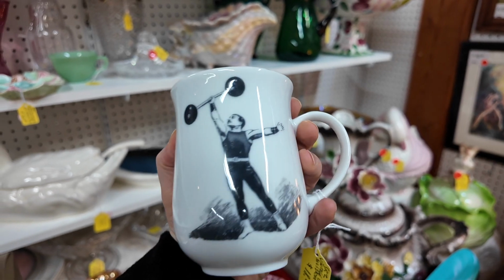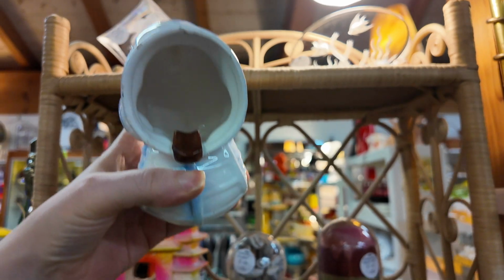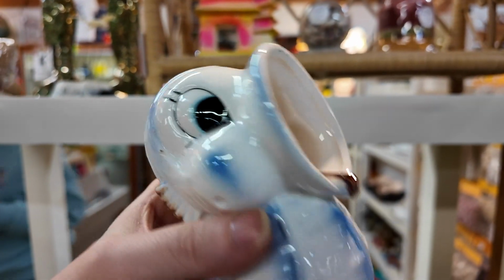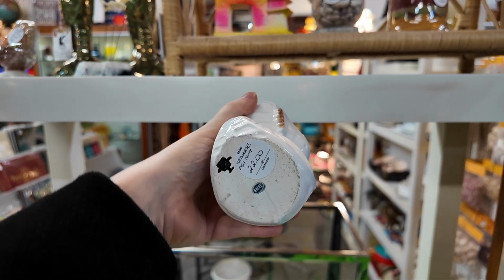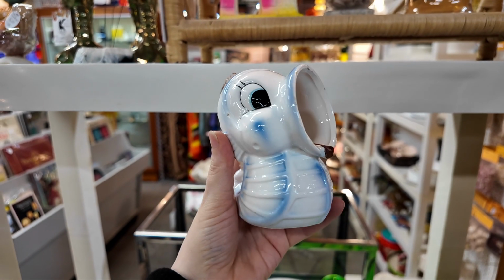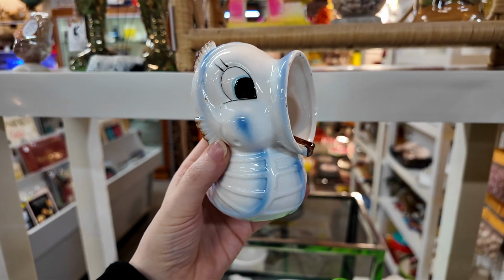This ashtray, oh my goodness. I'm going to be careful, don't worry, Mom. You put the ashtray on the inside. It is a seahorse. That is the cutest thing I have ever seen. It is $22, made in Japan, but what an ashtray. Oh my gosh, I love it.